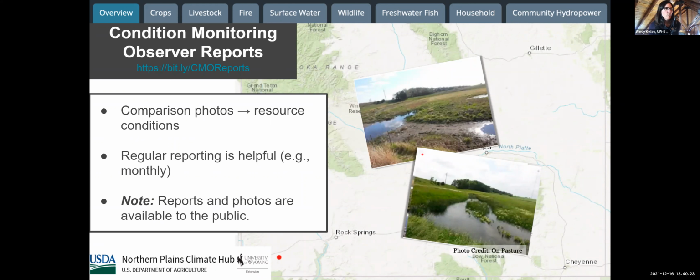A couple of other points on the CMOR system is that you can submit photos to the database. We do encourage comparison photos to make it easier for us to tell the difference between a more dry year versus a normal or a wet year. You're familiar with a pasture or a water source, and we're not as familiar with it and what it should look like during a normal year or a wet year. So comparison photos that are taken about the same time of year are really helpful.